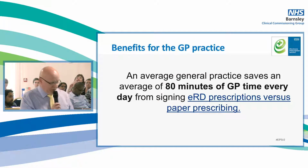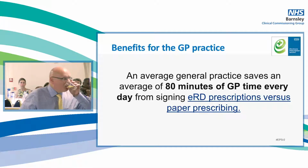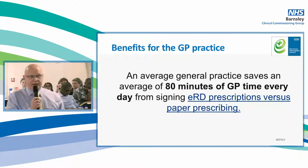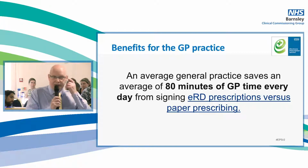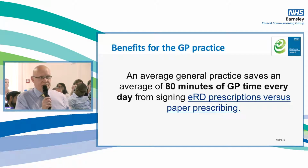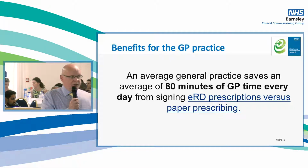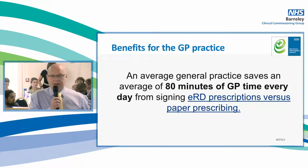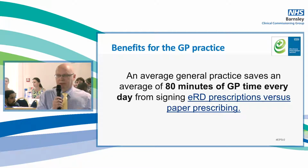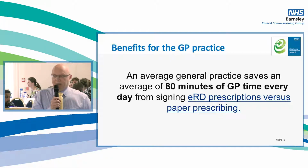That's the one that made me stop and think, and that's why I've made it slightly bolder. Even if that was half right, I'm fairly certain if somebody came to you tomorrow and said, I can get you near enough three quarters of an hour of extra GP time every day, you might be interested. One of the issues with electronic prescriptions in general, but electronic repeat dispensing in particular, is that we've focused on what could go wrong rather than what the benefits are. And part of why I'm here today is to say, well, actually, there's a potential benefit for you.